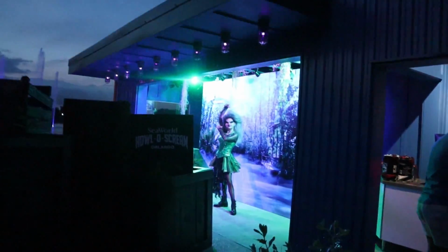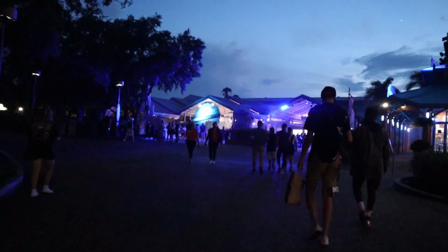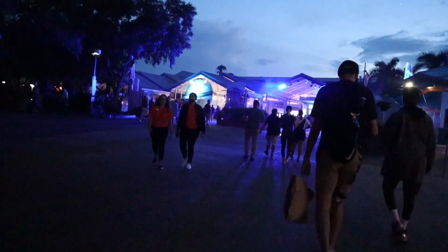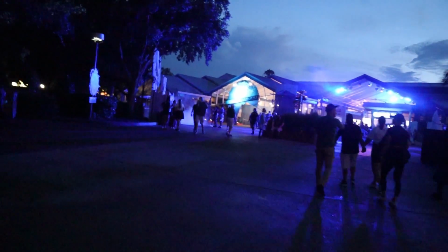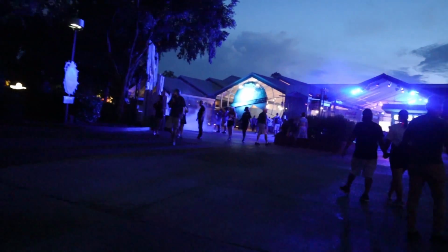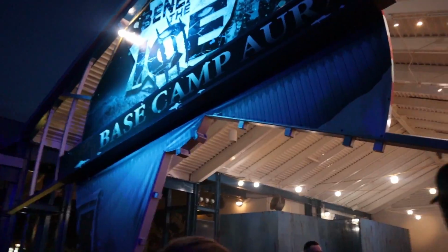So it looks like they're doing photo ops over here as well. It's a pretty neat addition. We're heading back over this way. This central area here is for the show, but then they also have the house here, of course. We're entering Beneath the Ice right now. We're in line right now.